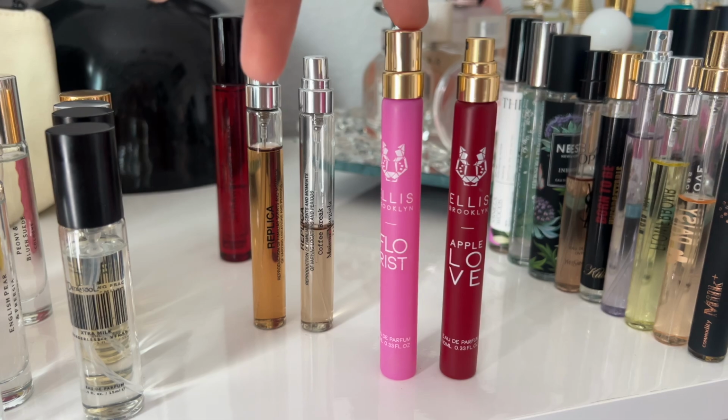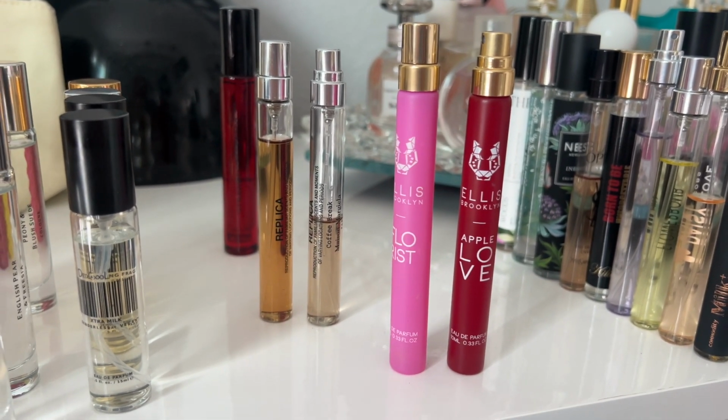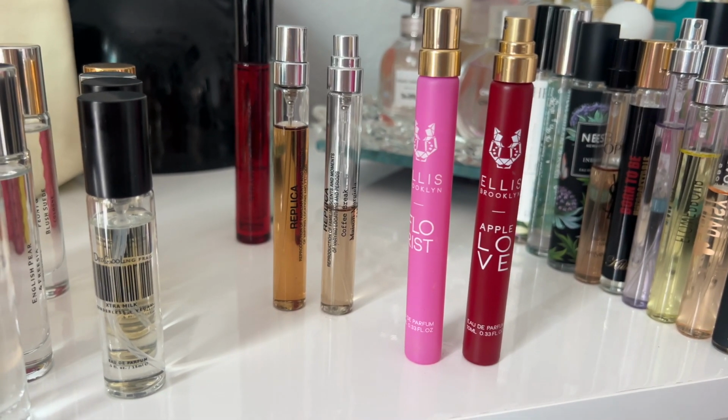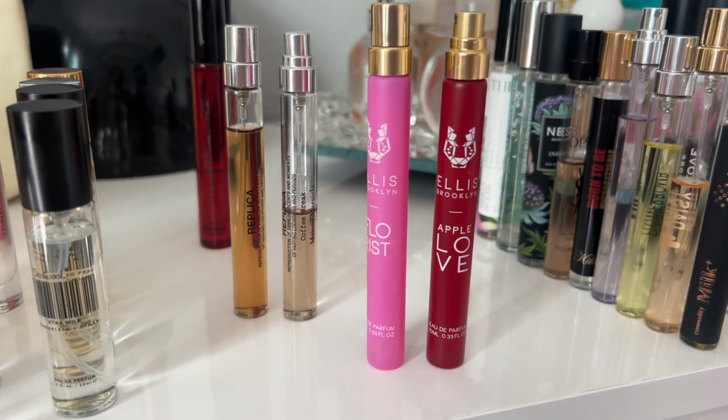But I really want Ellis Brooklyn Florist for spring. I think it's so beautifully done. It's so fresh, so feminine, and just very pretty and put together, which I love for spring.